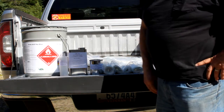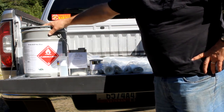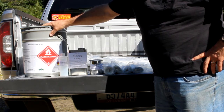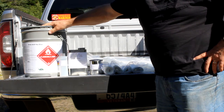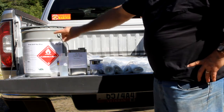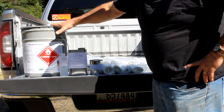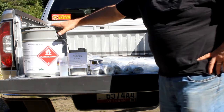The reason I did that rather than have it shipped is because when you order polyester resin and it comes in a 5-gallon container or larger, it's considered hazmat. The shipping alone is pretty stiff, but then the shipping company adds a hazmat fee, and it makes it so costly. I just jumped in the truck, went down and picked it up.